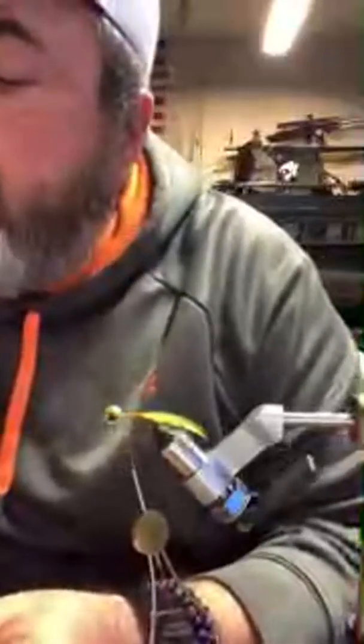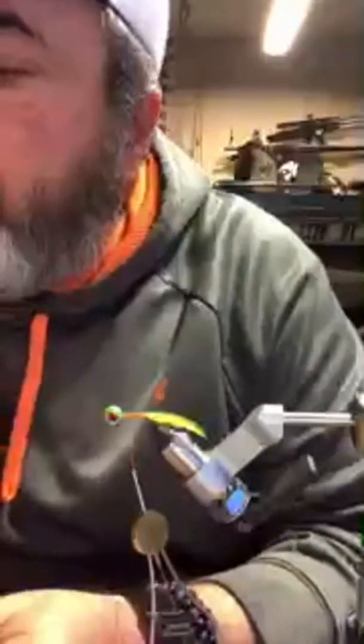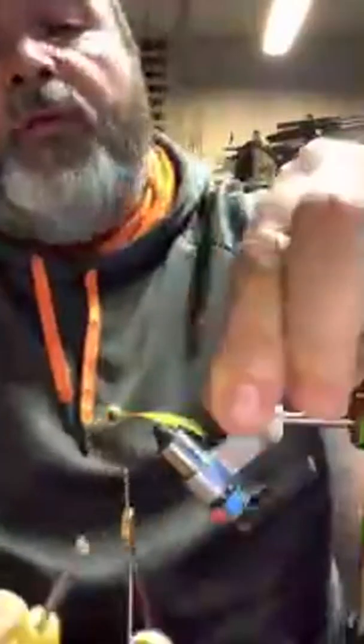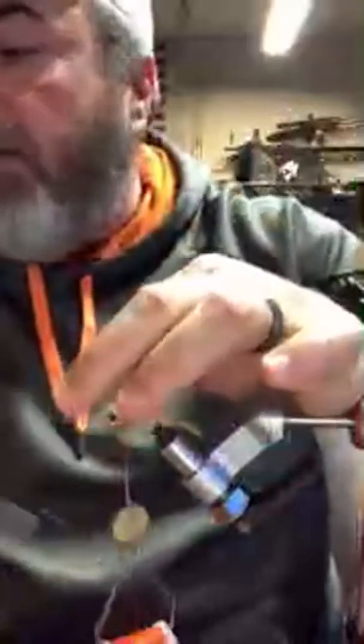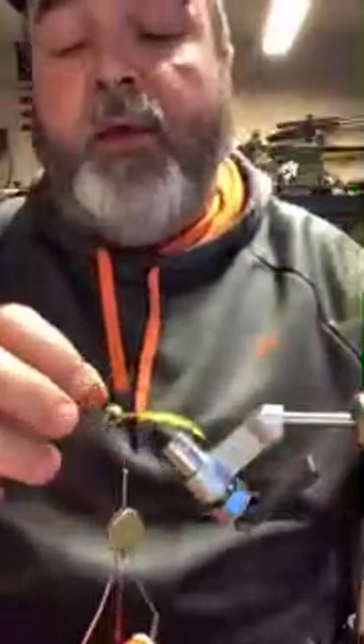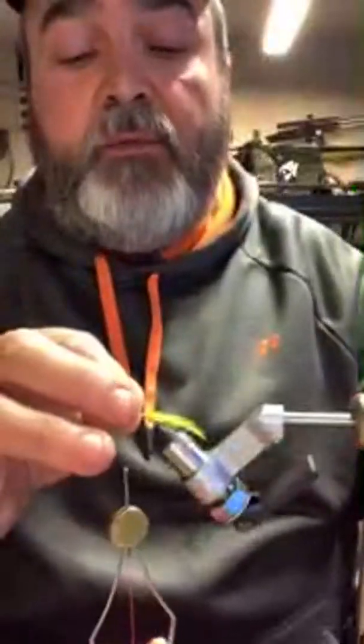Which thread do you use now, 70 or 140? 140 denier is what I use the most of. I go from 210, 140, black, flat waxed. This one's really thick, it's really heavy. I use that mainly when I'm tying bucktail jigs, and I'm going to use UV resin on it. It covers the body a lot better. Doesn't take quite as much thread to wrap it. Being that I'm going to be using the UV light, it's going to cure really hard anyway. So the least amount of thread I can use, the better off I like it.